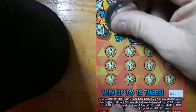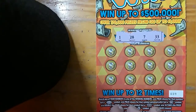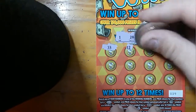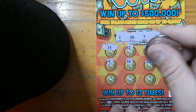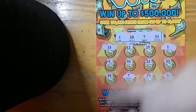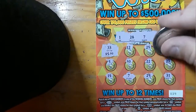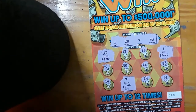Wow. These tickets have been rough to me so far. Whew. Looking for a 1, 28, 7, and a 33. Oh, first scratch, first match with 33. All right. Yep, we got a 1. Oh, 14. Oh, we got 3 matches with my 7. All right, 3 matches. A 33, a 1, and a 7. $5. $5. And $5 for a $15 winner. We will take it. The end of session.